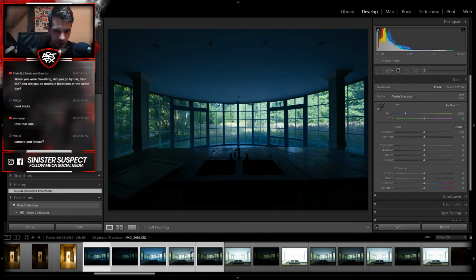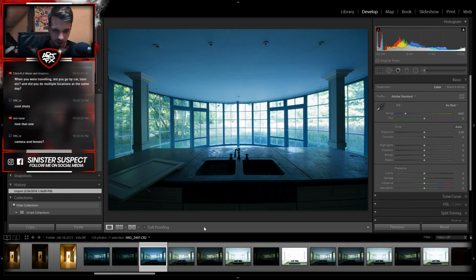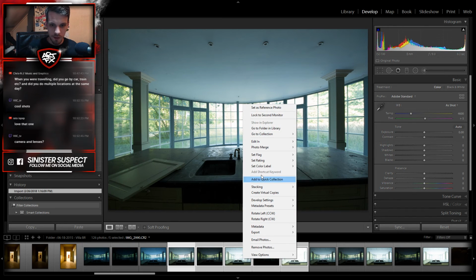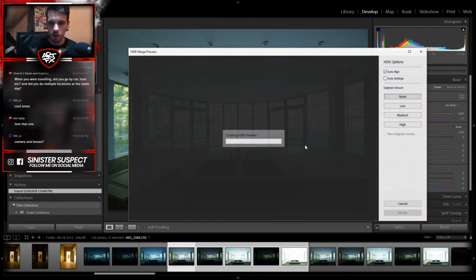It doesn't look like these are the same shots though. I mean, the white balance is definitely different. 3600. Yeah, the white balance is different. So here I changed the white balance, which means that this is a full series. Finally, I'm actually going to use this, so let's merge this. Let's go and merge that into an HDR so that we can start editing this one.